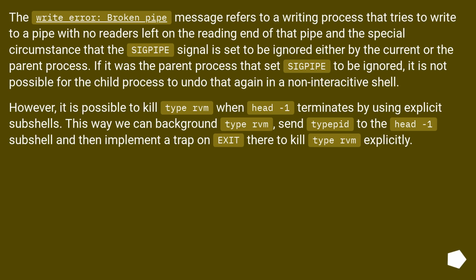The write error: broken pipe message refers to a writing process that tries to write to a pipe with no readers left on the reading end of that pipe, and the special circumstance that the SIGPIPE signal is set to be ignored either by the current or the parent process. If it was the parent process that set SIGPIPE to be ignored, it is not possible for the child process to undo that again in a non-interactive shell.